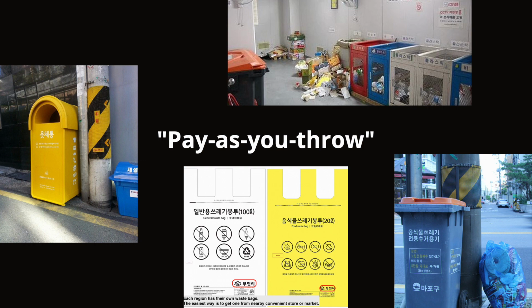So we have one trash bag for regular trash, which is the one on the left, and then we have another one for our food waste. So we separate everything. We literally recycle down to our plastics, our vinyls, our cans, glasses. We even separate styrofoam and then paper. Everything.